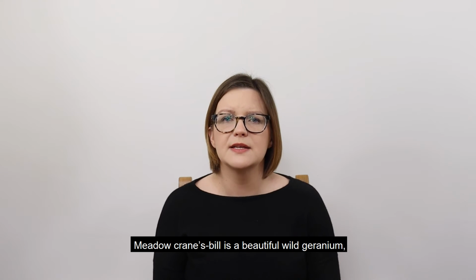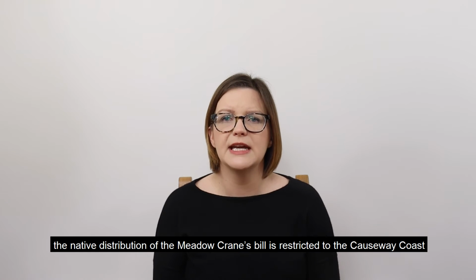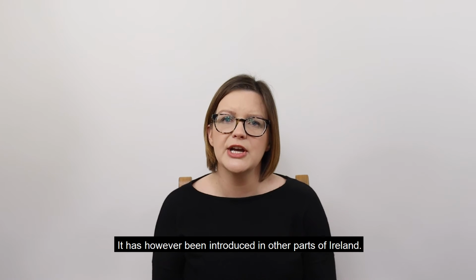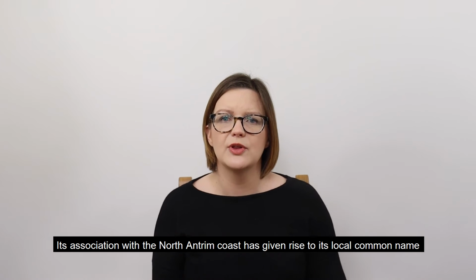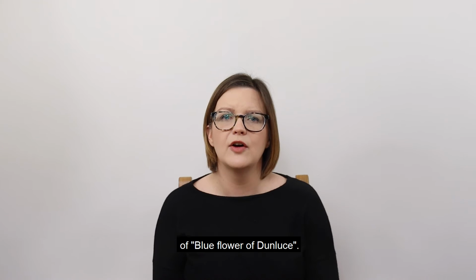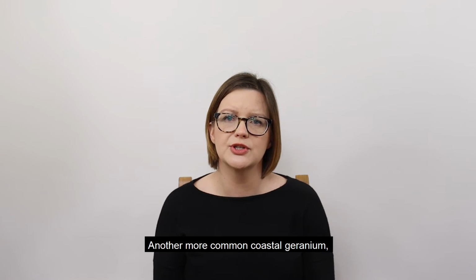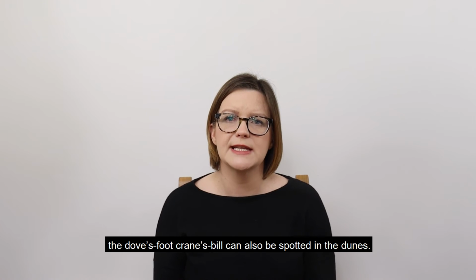Meadow cranesbill is a beautiful wild geranium. The native distribution of the meadow cranesbill is restricted to the Causeway Coast Area of Outstanding Natural Beauty in Northern Ireland. It has, however, been introduced in other parts of Ireland. Its association with the North Antrim coast has given rise to its local common name of blue flower of Dunluce. Another more common coastal geranium, the dove's foot cranesbill, can also be spotted in the dunes.